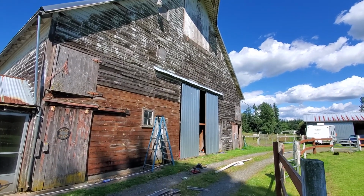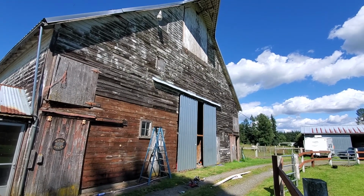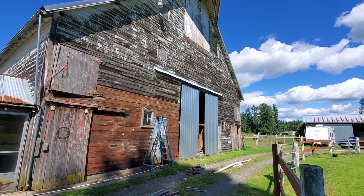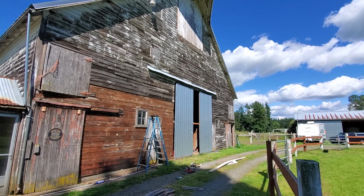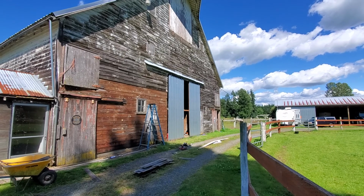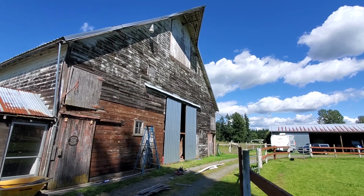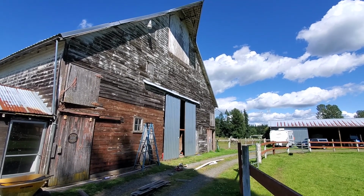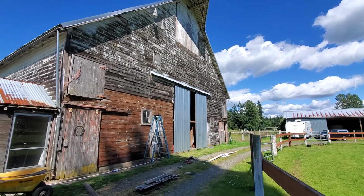So wanted to give you a little bit of an update on the farm here. I'm just getting going on the siding on the south wall of the barn. When my in-laws bought this place back in, I think it was like '87, it had paint on it. The paint at the time wasn't perfect, but it still had protection. So the south wall is obviously the most beaten up. Southern exposure always takes the brunt of the sun and the weather. So anyway, getting going here.